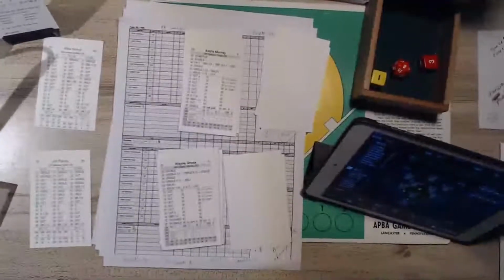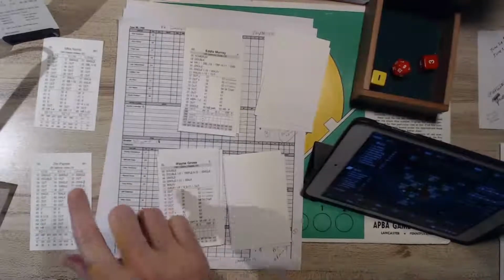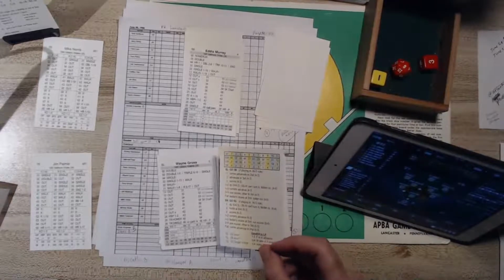And you can see those results here. That's a 31. 31 is a blank. But on the pitcher, it's going to be a base hit. And this tells you exactly where it goes. And it tells you what the base runner does at the bottom right.